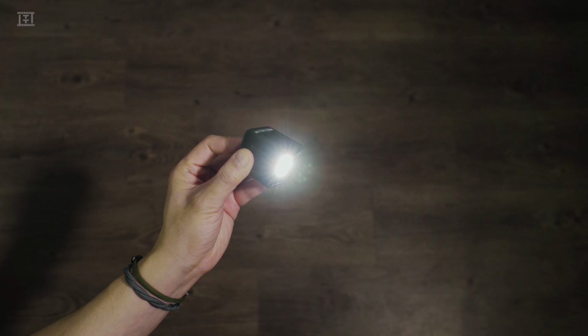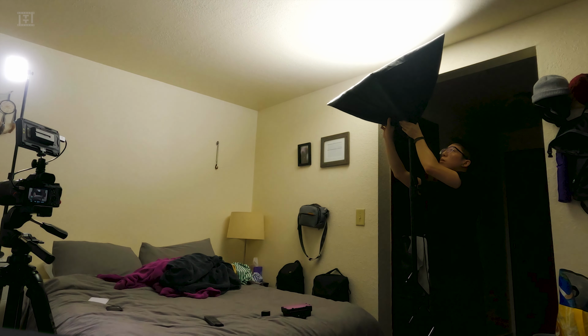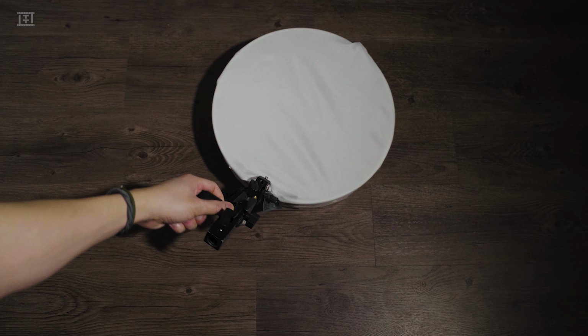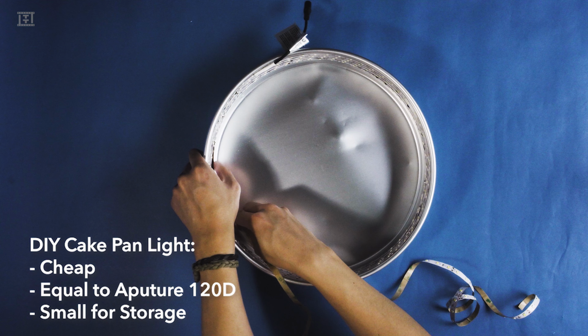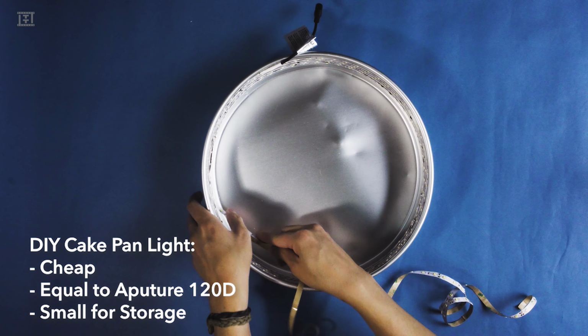So now let's take a quick look into the lighting equipment that I have. So I own quite a few lights, but there are two that I will always go and reach for. The first is my DIY cake pan light. Now I made this light after seeing Daniel Schiffer's video, and then I decided to make a video about it as well. And it produces some really good lighting.